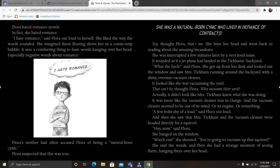"What the heck?" said Flora. She got up from her desk and looked out the window and saw Mrs. Tickum running around the backyard with a shiny, oversized vacuum cleaner. It looked like she was vacuuming the yard. "That can't be," thought Flora. "Who vacuums their yard?" Actually, it didn't look like Mrs. Tickum knew what she was doing. It was more like the vacuum cleaner was in charge. And the vacuum cleaner seemed to be out of its mind, or its engine, or something. "A few bolts shy of a load," said Flora out loud.